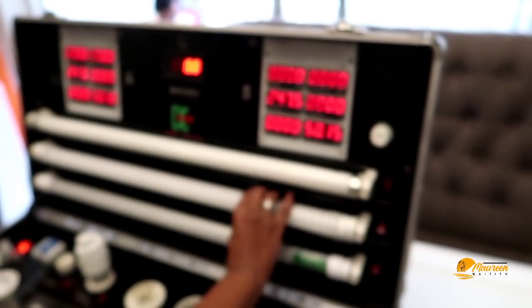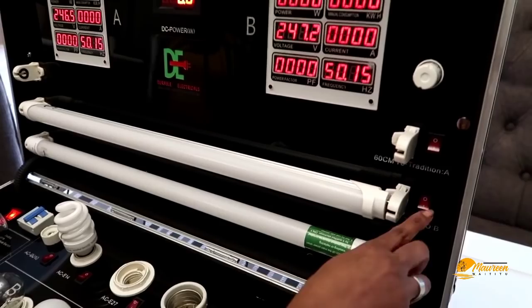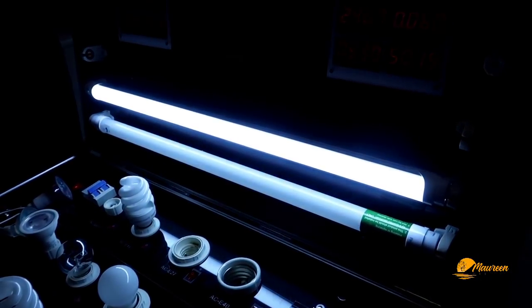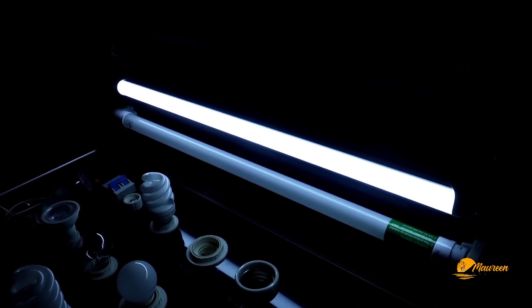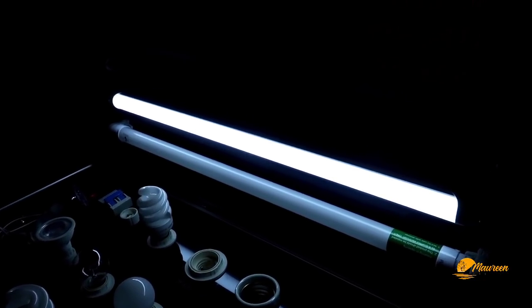Yeah, so you can actually see it's half. So when we switch on, we'll start with the fluorescent tube. The fluorescent bulb, if you notice, when you just switch it on, it comes on in one touch. The other fluorescent bulb takes time to come on. Yes, it takes time to come on.